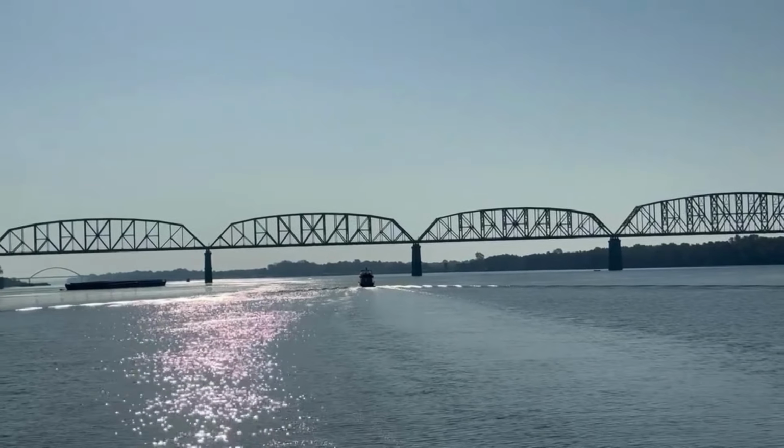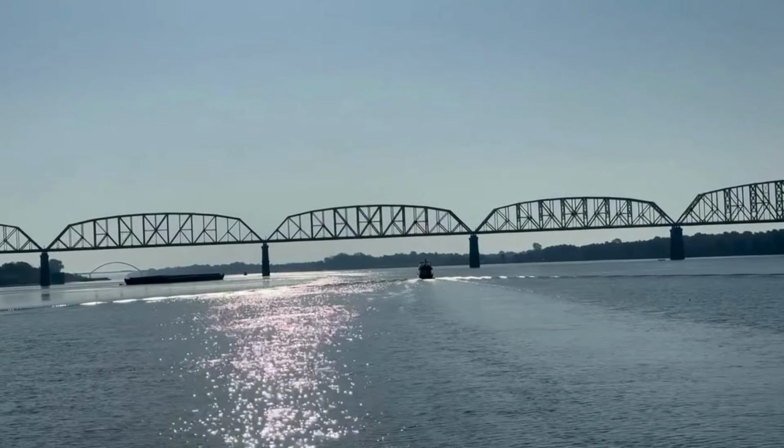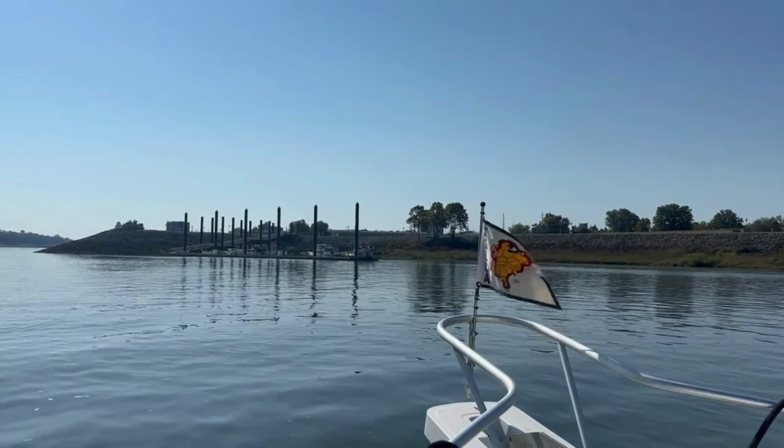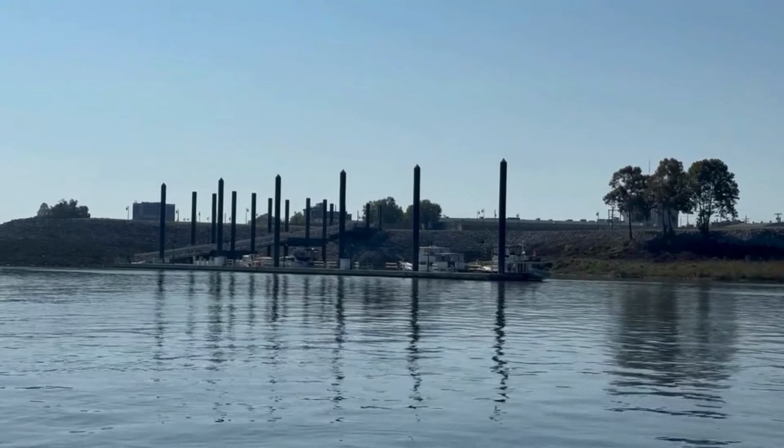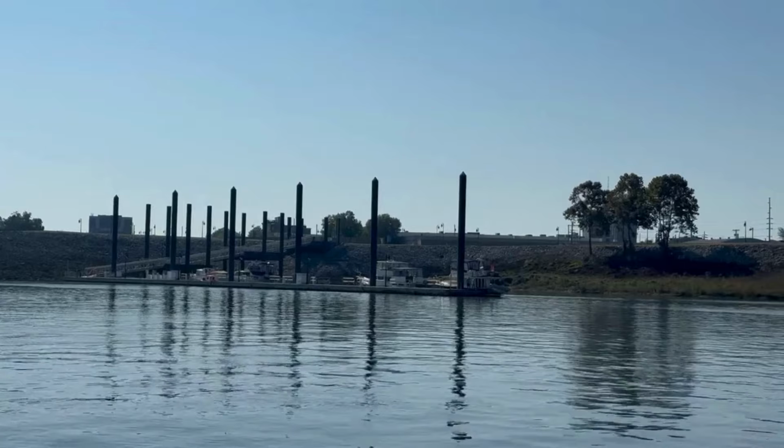We went under some cool bridges today. And here we are arriving into Paducah's city dock. I was a little stunned at the height of the pilings on the floating dock. It makes me believe this river can get really high.